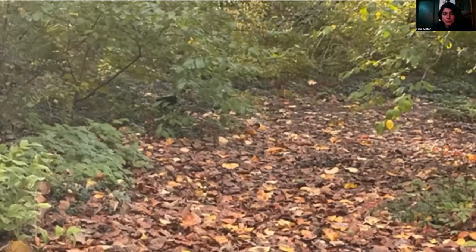So we're all familiar with this view. In a forest, we see leaves fall and we expect them to stay, and we're familiar with the natural humus. If you're not, as you walk through the forest, if you ever pick up soil from the forest, it's very fluffy, it's very dark, and it's because of all of the decomposed leaves that are allowed to stay in place and not be cleaned up.